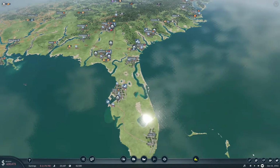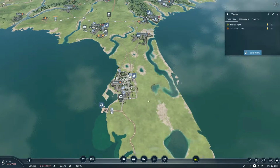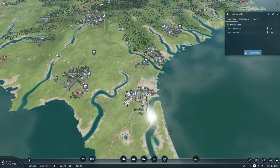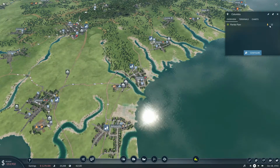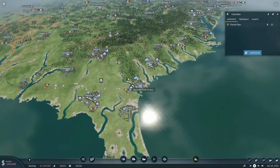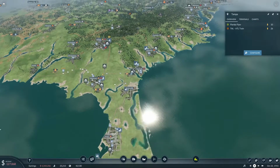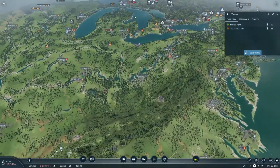Start cutting down that. What we're going to do is just have a look at the new lines we've set up in the last couple of episodes. So the Florida Flyer is doing all right. It's probably not making a great deal of money. We'll check that before we finish, but there are passengers waiting. There's a lot of passengers here. And not too bad. And then we'll check the other route we set up.